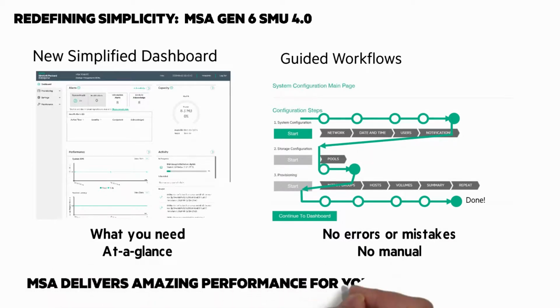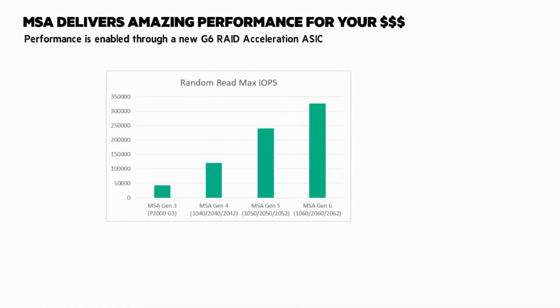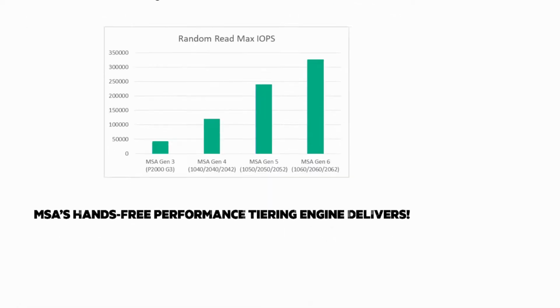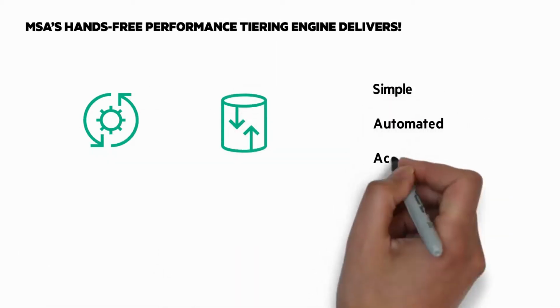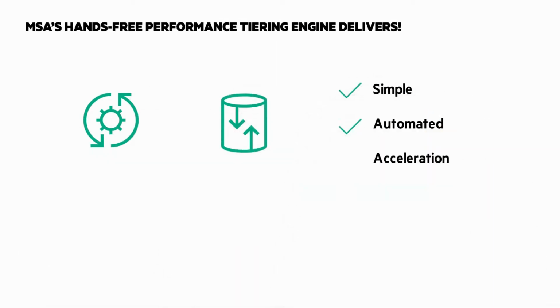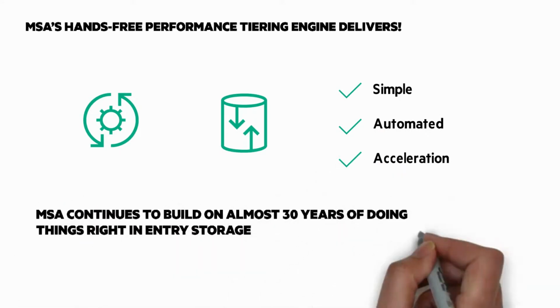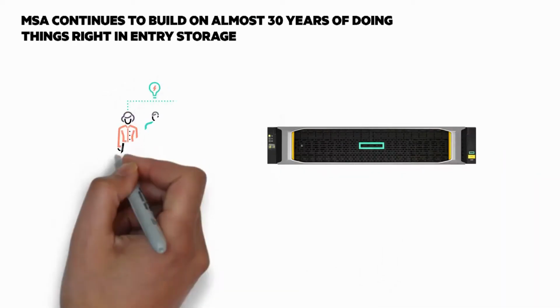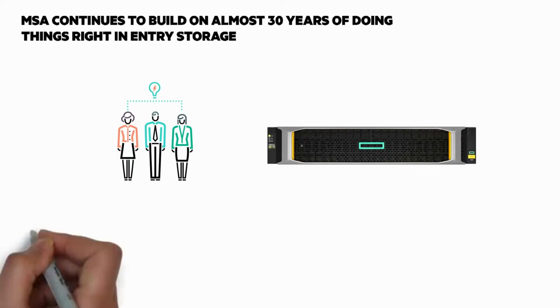Let's talk performance. The MSA Gen 6 is capable of 325,000 IOPS. That's a 45% increase over the previous generation. And this is delivered through a hands-free automated tiering engine that has a simple setup and automatically responds to changes in I/O in real time. It lets you set it and forget it. And the MSA continues on almost 30 years of doing things right in entry storage. Building on a familiar technology base is important. Contrast that with discontinuities through the years with the other entry array vendors.